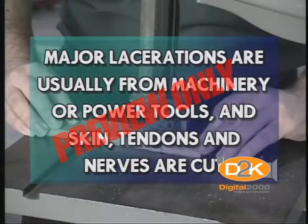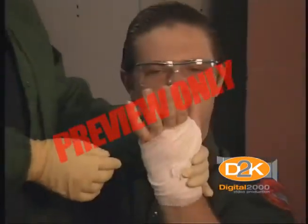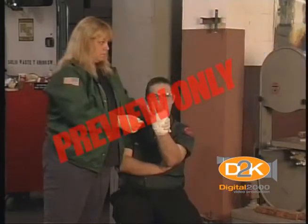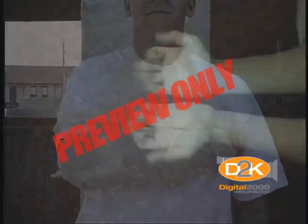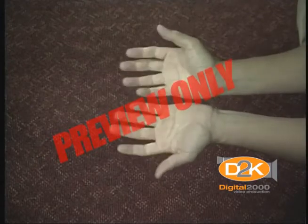This type of deep cut usually occurs from an accident involving machinery or power tools. Surgery is necessary to repair damaged tissues, and the skin is stitched closed. Splints are used to immobilize all major lacerations while they heal. Physical therapy may be necessary to restore full use of the tendons and help loosen scar tissue.